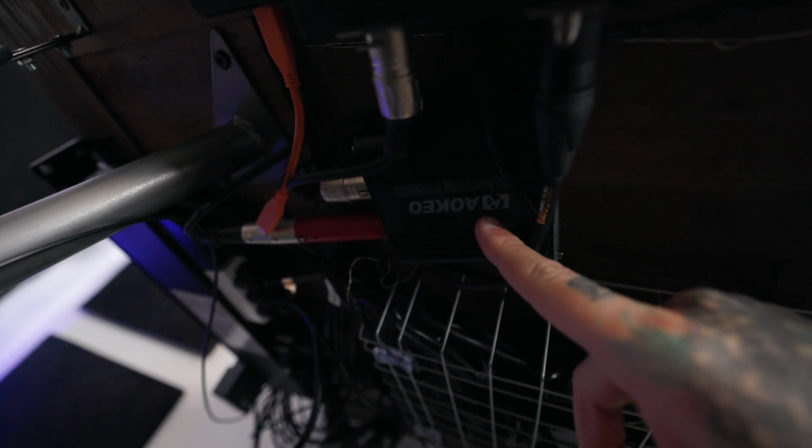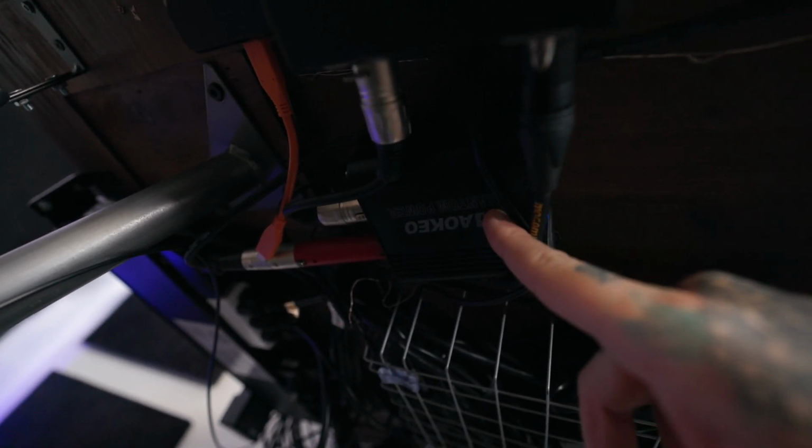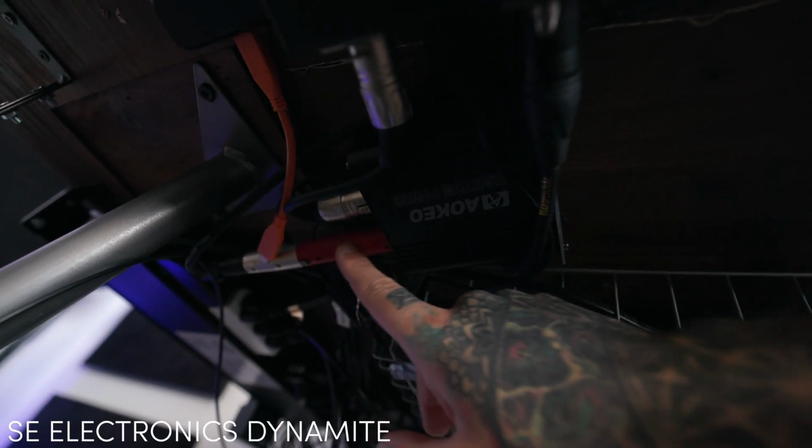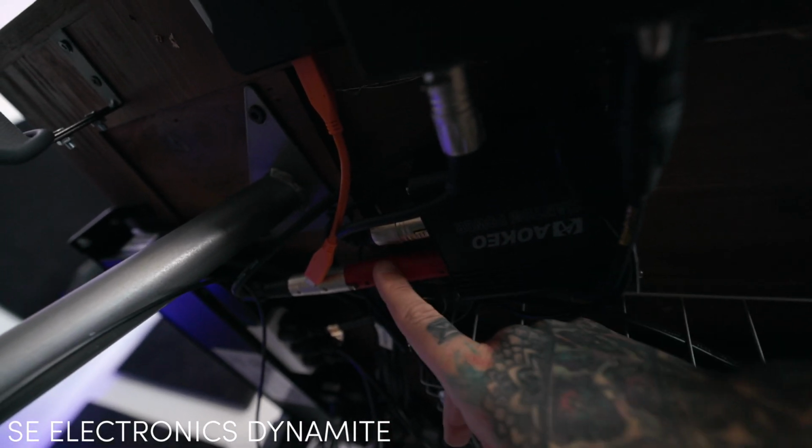Down here, I also have connected a 48 volt phantom power for the SM7B. Now it's a dynamic mic, so you don't need this, but I have this little SE Electronics Dynamite, I believe it's what it's called. It's kind of like a Cloudlifter. So that's all connected and goes to the microphone.